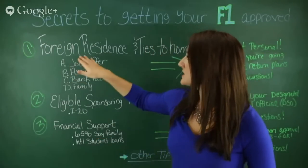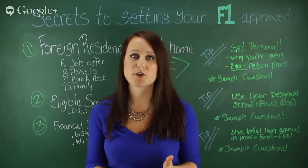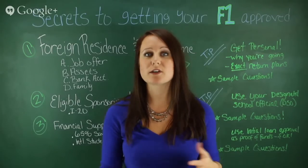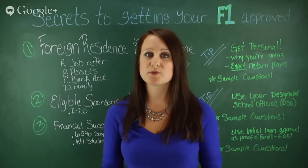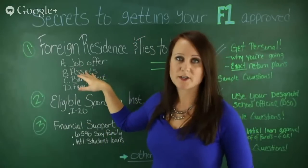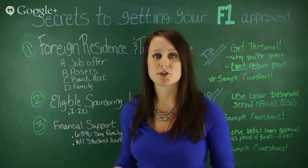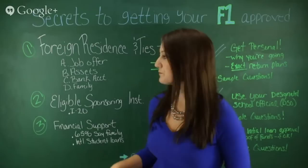So the first thing that they'll be looking for is foreign residence and ties to your home country. They're going to want to know that after you obtain your U.S. degree, you are going to be returning home. After all, an F1 visa is a temporary student visa. A few ways that you'll be able to prove this is through a job offer letter. So perhaps you have a company that has offered you a job upon your return after you have your U.S. degree. You'll want to bring that letter with you.